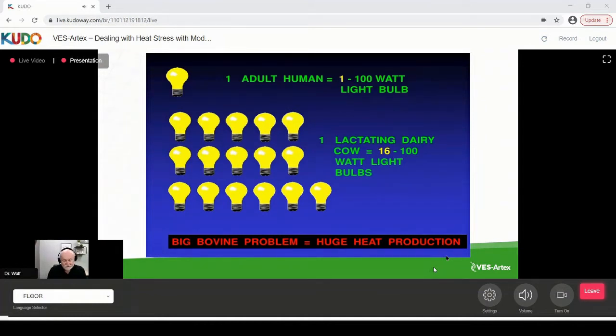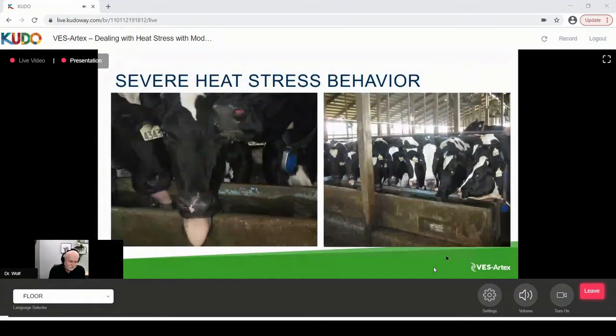And anytime we have excessive environmental conditions, that's going to challenge how well she can disperse that heat. These are some cows under extreme heat stress, and hopefully we don't want to see this very often. And in many of the maybe northern European and UK climates, this probably doesn't happen a lot, but there's effects of heat stress even before we see cows at this level.